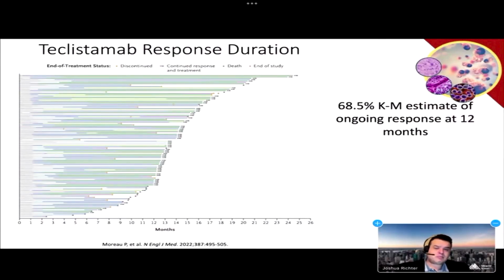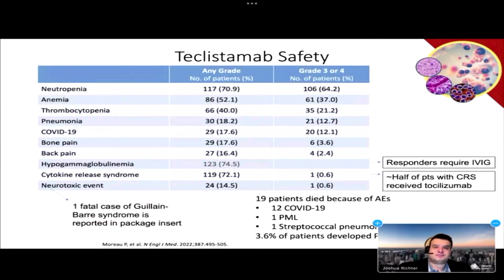Now, the swimmer's plot here shows that not only are these deep remissions, they are quite durable. And we have many patients who are staying in remission well beyond a year, whereas standard novel therapies in this setting have provided durations of remission between 3 and 6 months.